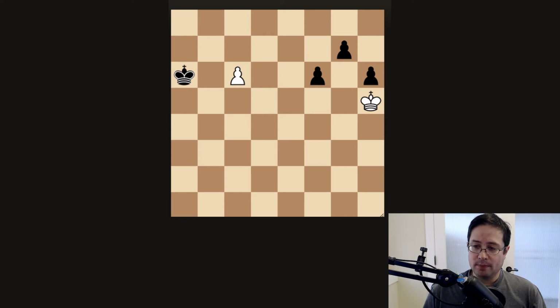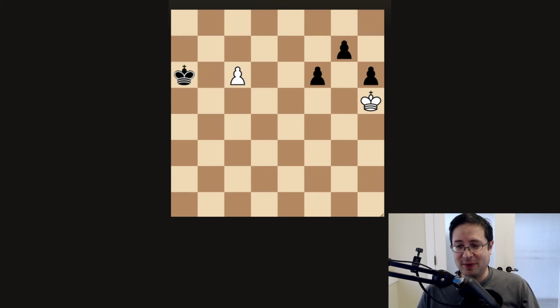But it's white to move, and I'll tell you right now that this is not a forced win for black. White can actually draw here, believe it or not. It seems physically impossible. It seems completely impossible that white can draw here. And to me, this is just an awesome puzzle.